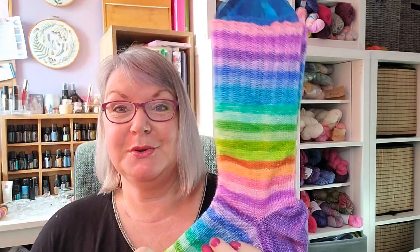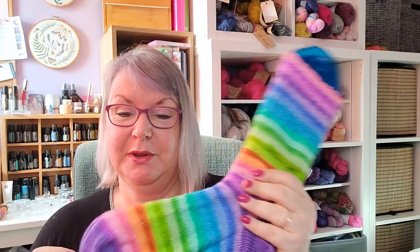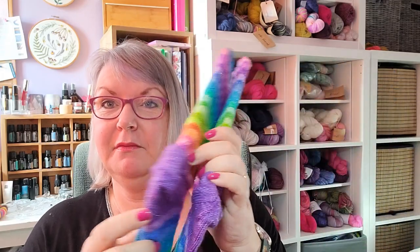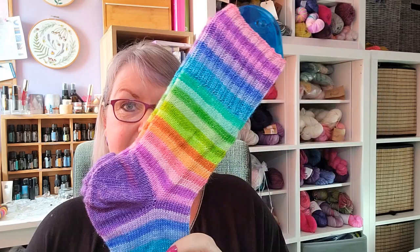I used my Aventuras sock pattern, which has a choice of toe up or top down with two toes and two afterthought heels. On these, I just did a normal wedge toe, and then I did my round afterthought heel, which I really like. So I'm really happy with those, and they can now get taken off this sock blocker, folded up and put in my drawer, because I can't wait to wear those.